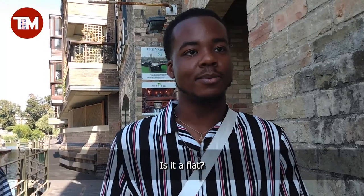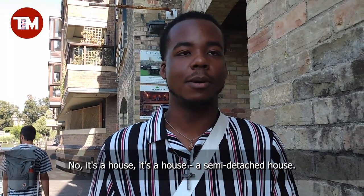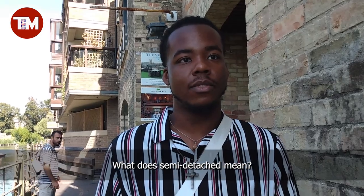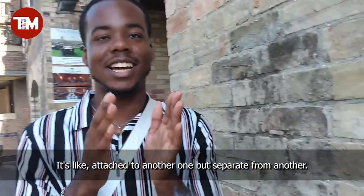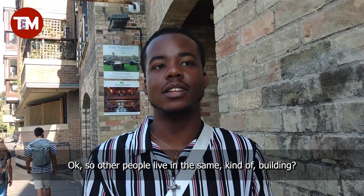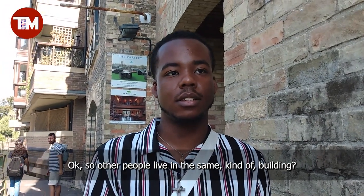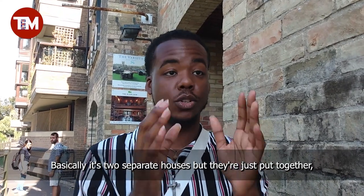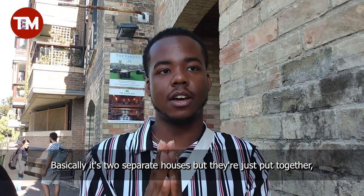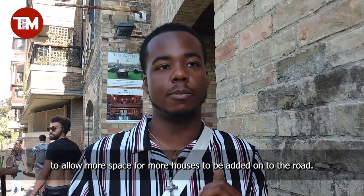You said, is it a flat? No, it's a house, a semi-detached house. What does semi-detached mean? It's like attached to another one, but separate from another. So other people live in the same kind of building? No, it's not like that. Basically, it's two separate houses, but they're just put together to allow more space for more houses to be added onto the road.